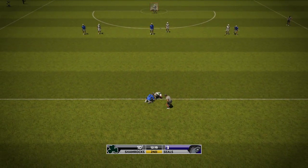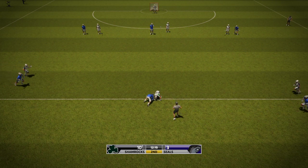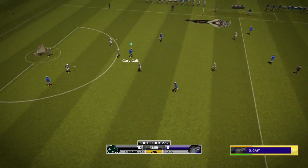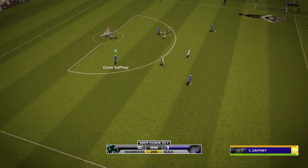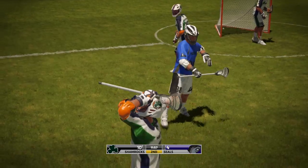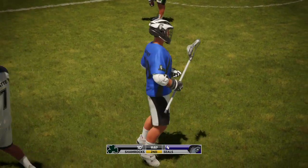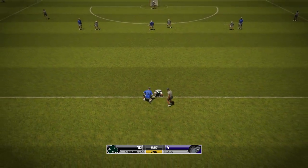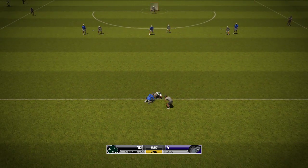Here we go now for the reset. Wins the faceoff. Game ends ball. Connor. And a stinger. He scores. Connor buries. We are set to resume. It's 10-4.